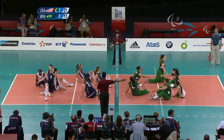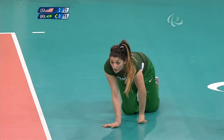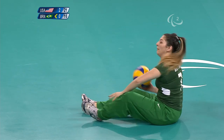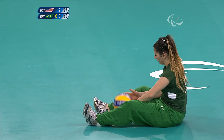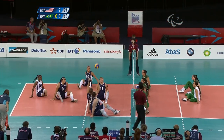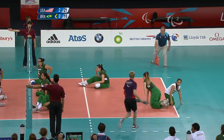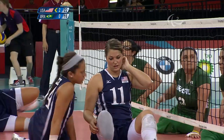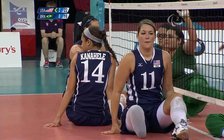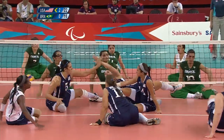The serve's long. Certainly not the error that they want at this stage in the match, giving away points to Brazil. So Nathalie Silva to serve again for Brazil. So they've managed to craft another lovely point with a beautiful shot placement there from the Americans. Very nice indeed.